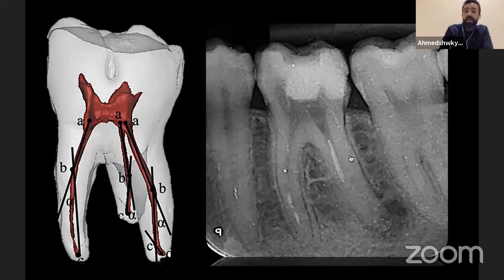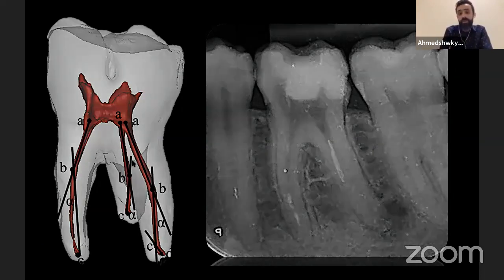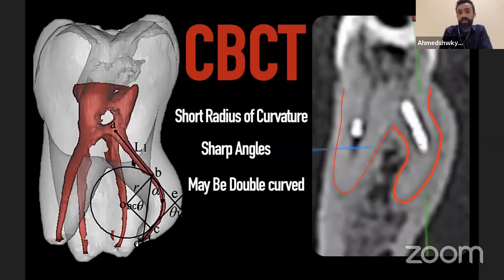And we have to know that the Radix Entomolaris is cute and is straight and looks easy on a two-dimensional radiography. However, when we look on a CBCT, we have curvature in the buccolingual plane. We might have double curvature even. We have a curvature with short, abrupt radius, which may lead to ledging or perforation in this area. And we have sharp angles also. So if I didn't evaluate this condition, I might do many mishaps and I will not be able to save that tooth.